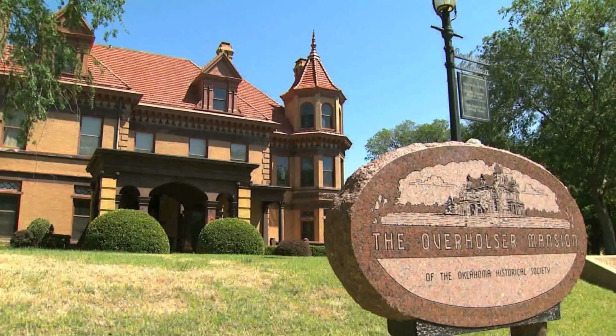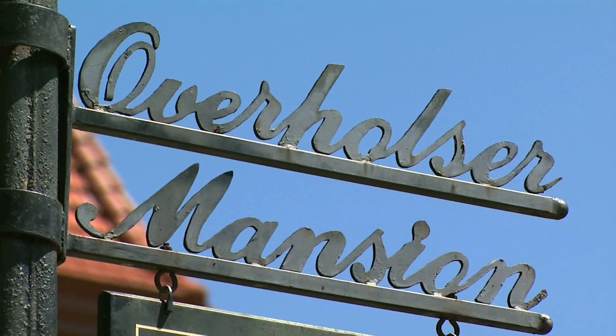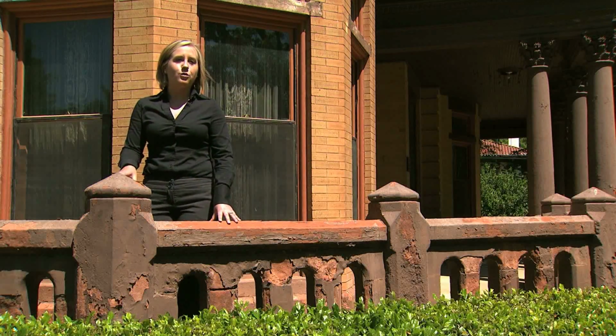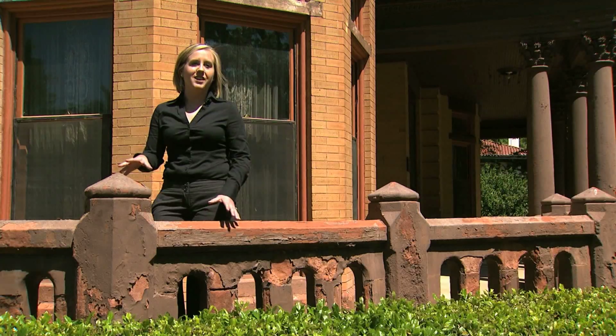In 1901, when Henry Overholser began construction on a 3-story turreted mansion at the corner of 15th and Hudson, there wasn't much to the neighborhood. Now it's the home to some of Oklahoma City's grandest homes. It's a mix of different styles. We'll call it Romanesque sometimes, but there are Queen Anne touches and a number of different architectural styles from the turn of the century that you see in the house.